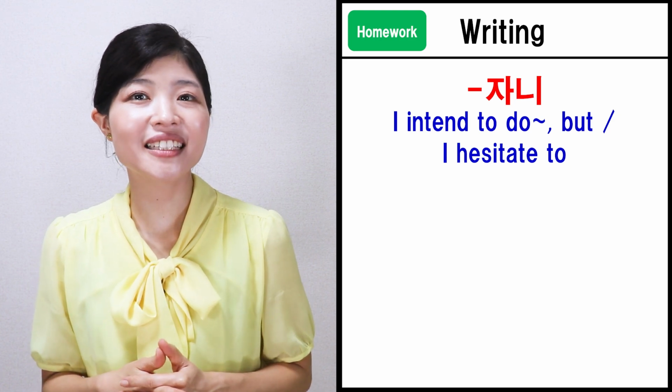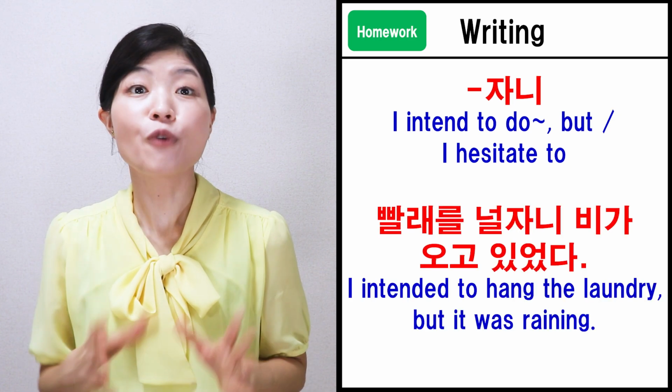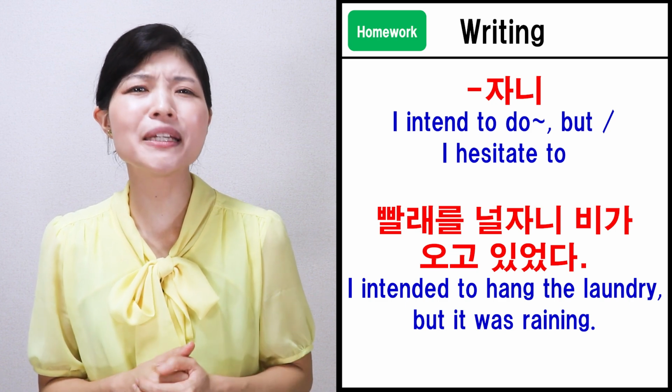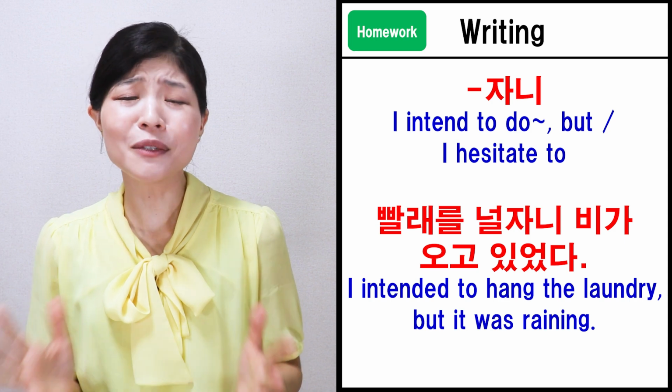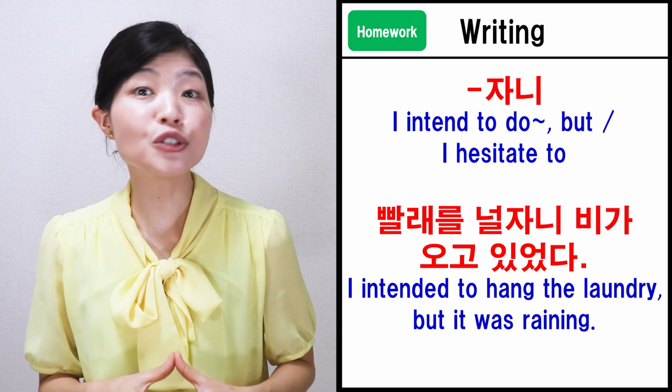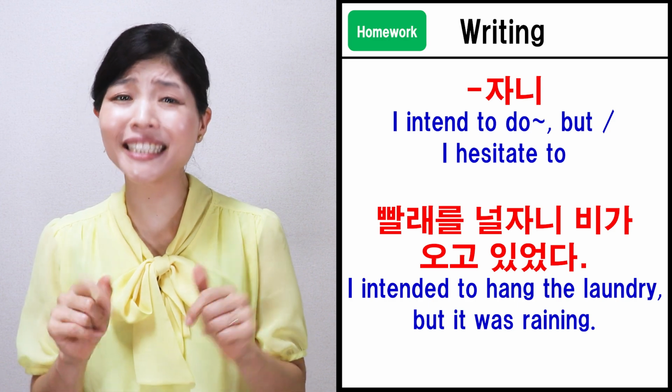Lastly, try to make a sentence using 자니, I intend to do, but I hesitate to. For example, 빨래를 널자니 비가 오고 있었다. I intended to hang the laundry, but it was raining. This is an expression you can use when something you do not wish happens, so please think about it.